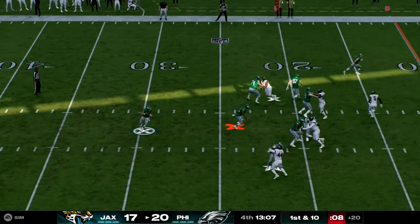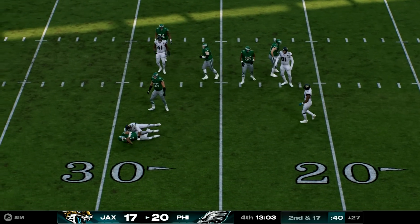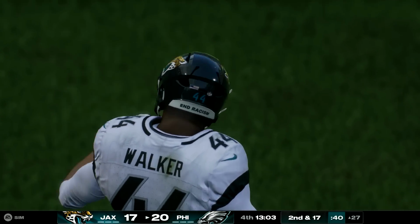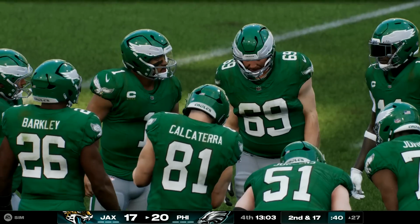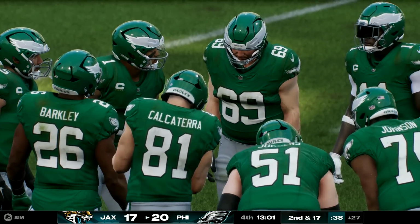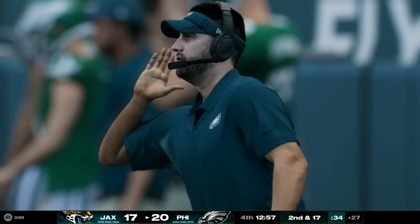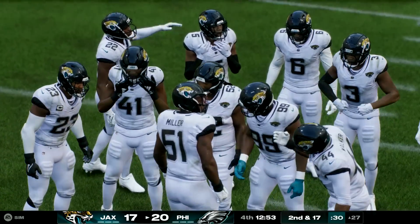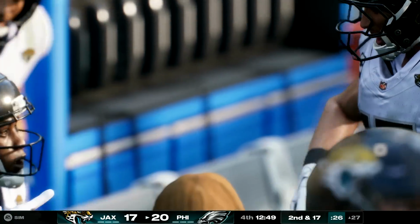On play action, here's Hurts. And he's going to run out of time. They get to him and bring him down. So after surrendering their 6th sack of the game, I looked down on the sideline, Mike, and found their offensive line coach. He grabbed his headset, removed it, and he slammed it on the ground. And truthfully, I don't blame him. His unit has been getting worked up front all day in pass protection.